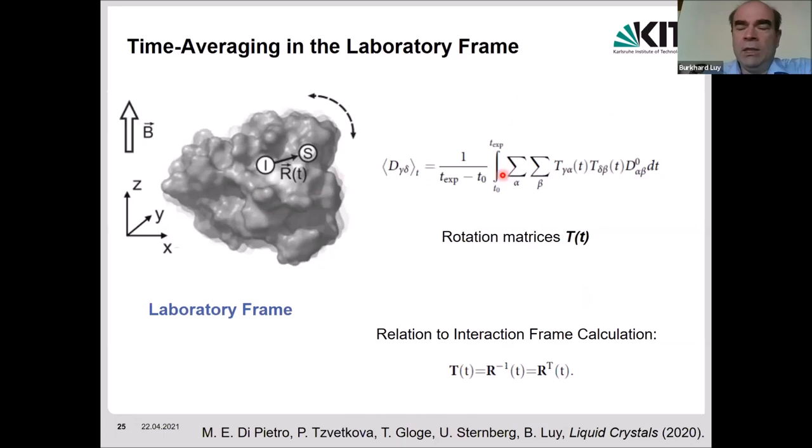What happens now when we go into the laboratory frame? Well, in the laboratory frame, the magnetic field is fixed and the molecule is moving. But we can write down a very similar averaging. Again, we have our initial dipolar coupling tensor, and we can describe the averaging over such rotational matrices. They are called T here. So the formulas look very, very similar. And especially when you look at how these matrices are related, you see that these T matrices are just the inverse of the rotational matrices we had in the interaction frame, which means it's simply the transposed.